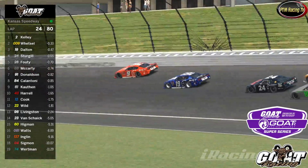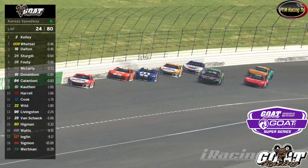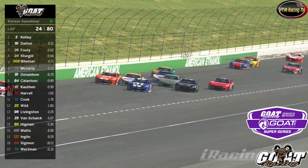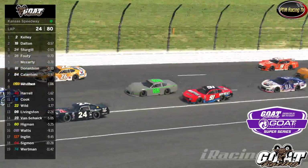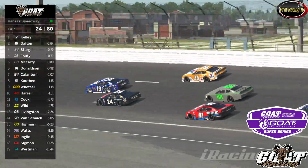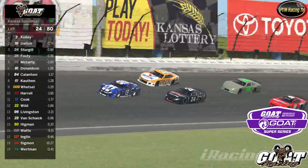Car package deal on this one. I believe they're running about a 4. Oh, look out front there on the low. There goes Bobby Wetzel, and now everyone is taking evasive action. Fauci trying to get out of that one. Sturgill about took him for a ride. Oh my.